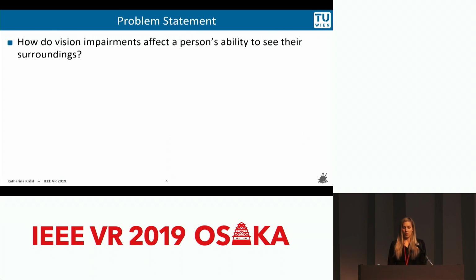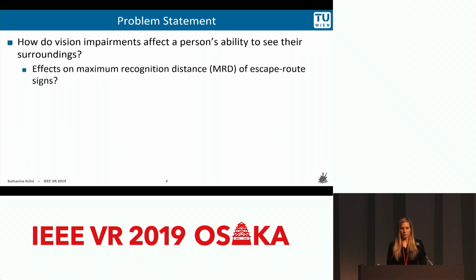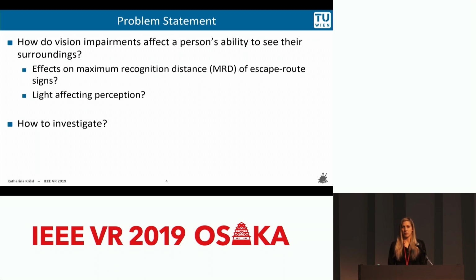We want to know, how do vision impairments affect a person's ability to see their surroundings? How do vision impairments affect maximum recognition distances of escape route signs? And how does light affect your perception under vision impairments? The question is, how can we even investigate this?